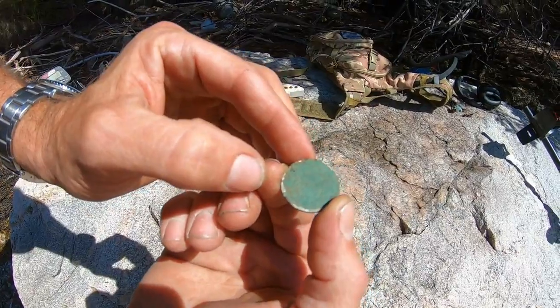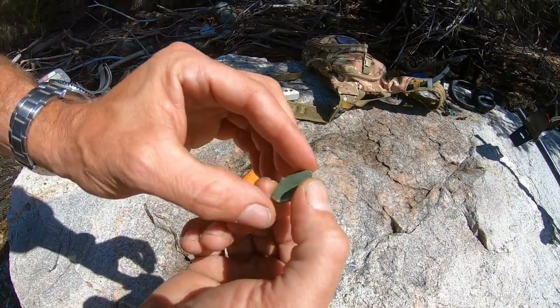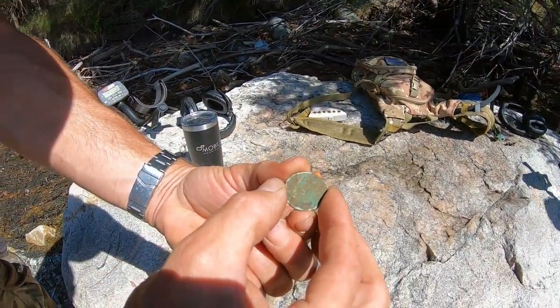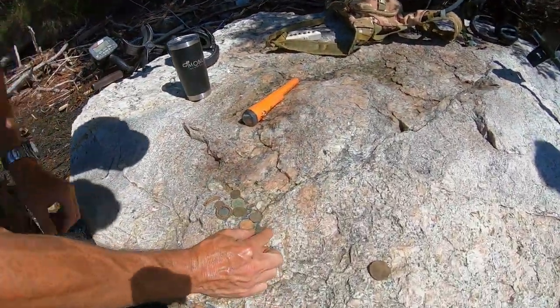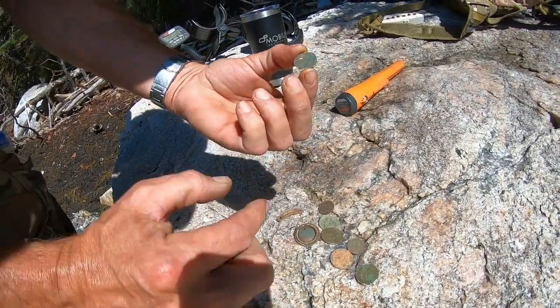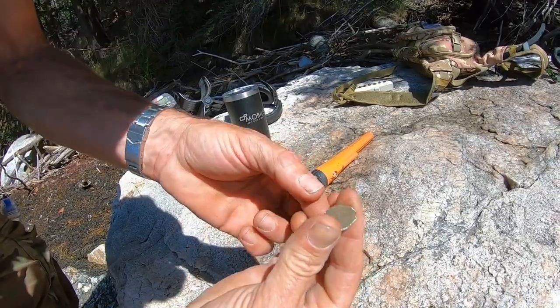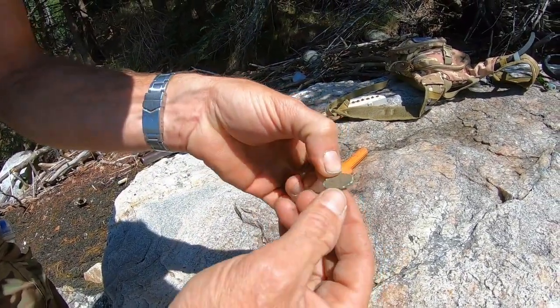Yes, a beautiful 2-cent piece. At least beautiful on one side. Yeah, you can see it though. You can actually clean it right off. So that's nice. And you found some change. There's a 1-cent Indian. Yep, there we go. Boy, it's seen better days though, hasn't it?